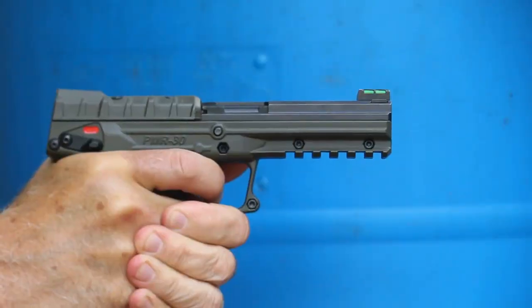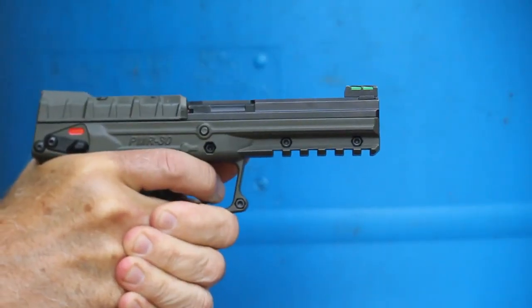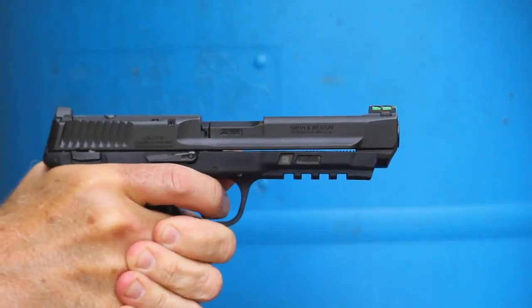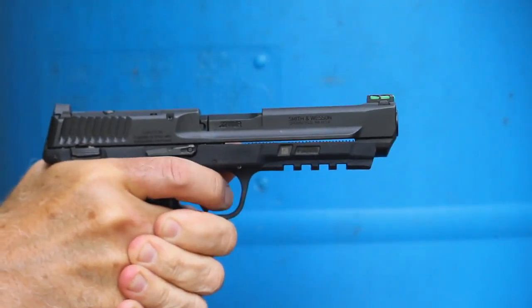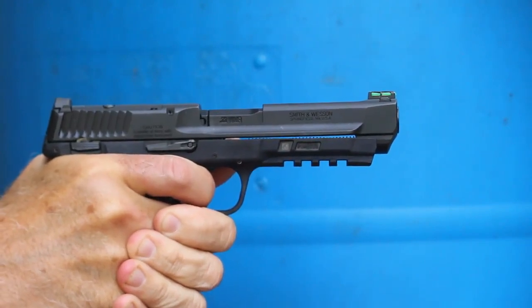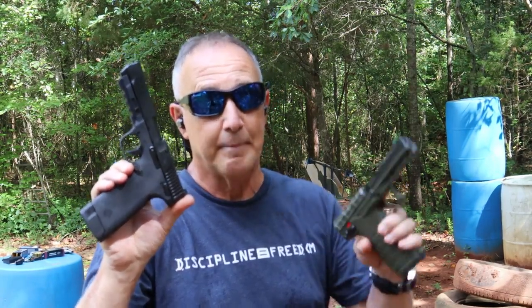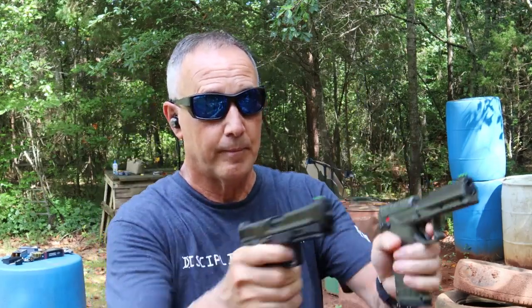But honestly, aside from that, these have both been very reliable. With the Fiocchi 40 grain today, we haven't had any issues. They're both great guns. You're just going to get a little better performance. And guys, honestly, there's a little bit of a price jump with the Smith, and that's really going to be your deciding factor. Is it worth the super low recoil compared to just the low recoil?